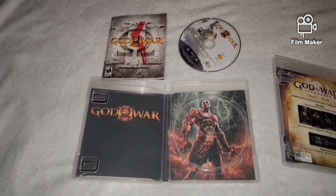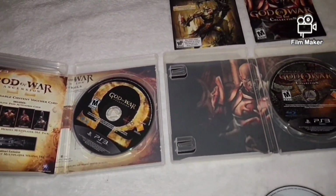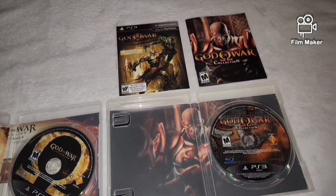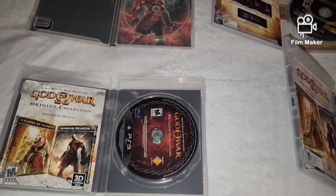God of War, guys, on the PS3 kind of just blew up, and it turned God of War into what it is today. I mean, all the way back from the PlayStation 2, of course, but PlayStation 3 took advantage of God of War and made it accessible for everybody to play and enjoy. So let's go. And I couldn't have said that better myself.